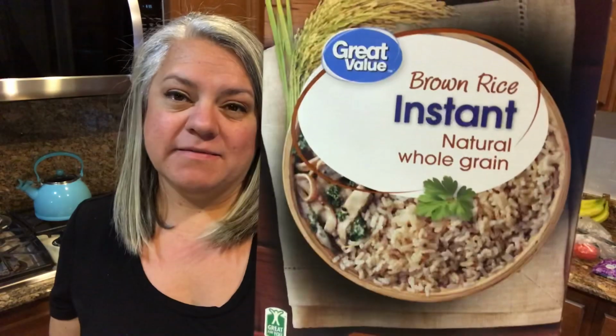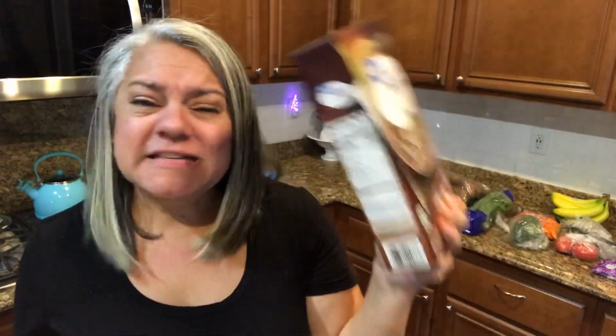And then I bought this. I'm not a huge fan of instant rice or extra processed rices, but I have a recipe coming up that I wanted to try so badly because it looks, of course, delicious. And this is what it called for. They did not have a small container of this, so oh well, I guess I'm just going to have to use it again and again until it's gone. I'm just kidding. I'm sure it's fine.